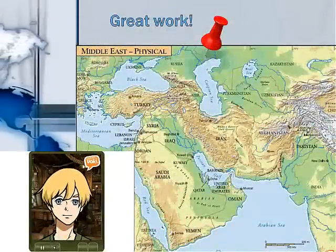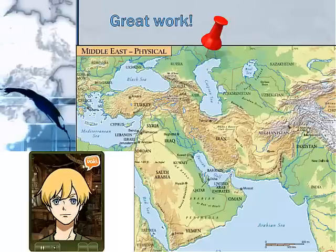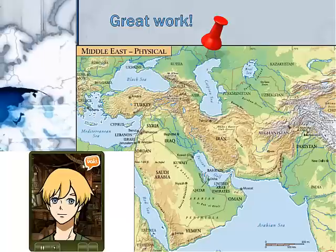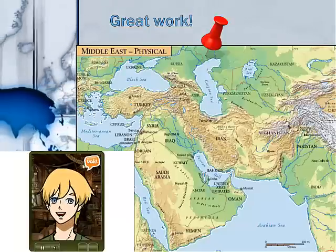Great work, everyone. Now you have a correctly labeled map to practice with. Pretty soon, you will become an expert on where countries and physical features are located in the Middle East. Remember, you may review this mission as many times as you wish to practice.